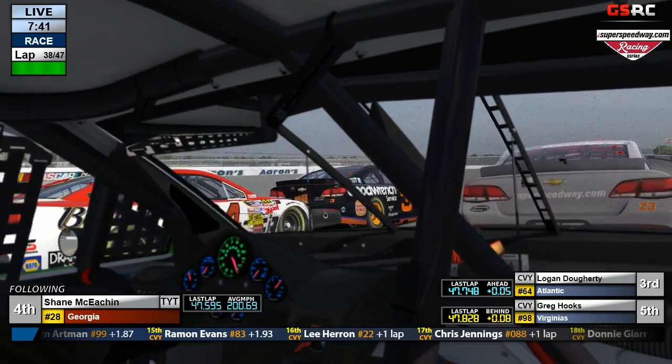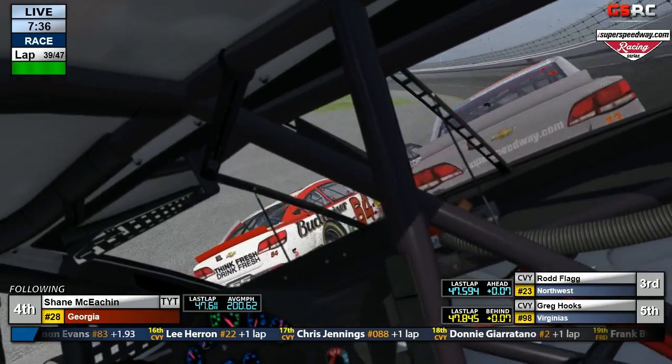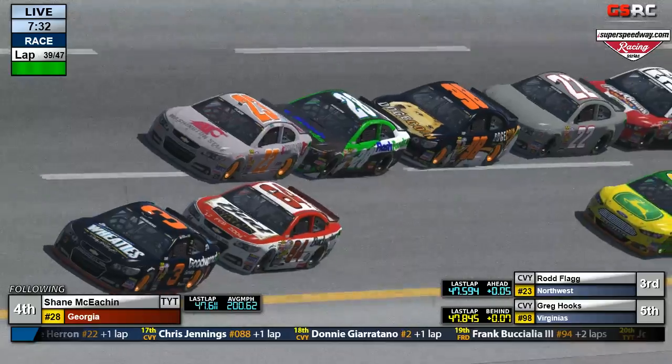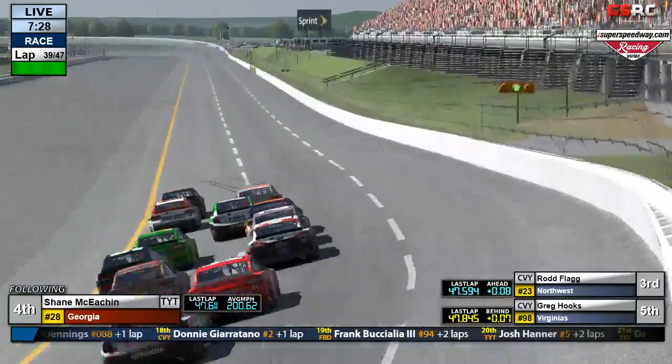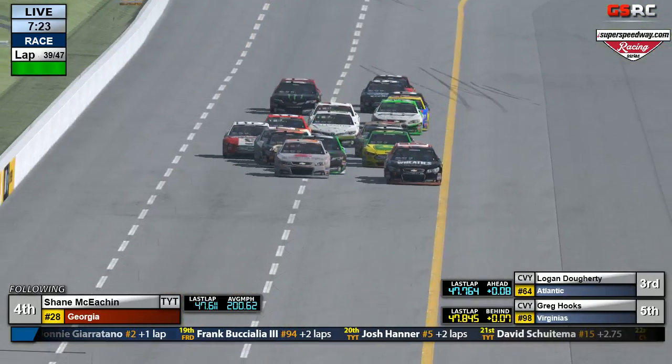Logan Doherty in charge of this race. Greg Hooks in second place. Rod Flag up there. Brandon Chaburko takes over. Logan Doherty on the inside. So frantic racing to try and get the number one spot, Evan. Yeah, it's getting heated up front. The 28 of Shane McKeechan debates if he wants to go down low or if he's going to stay outside.